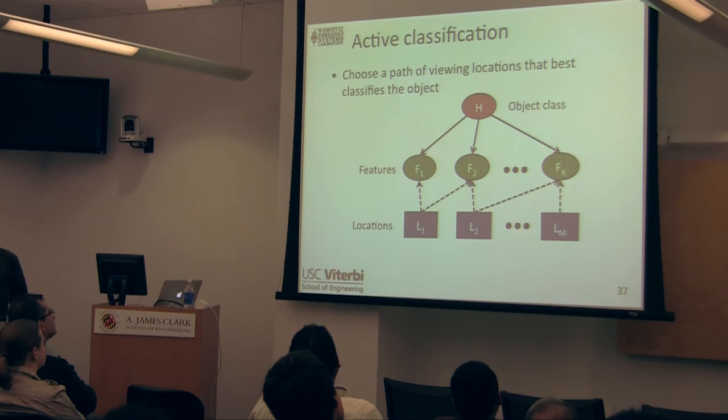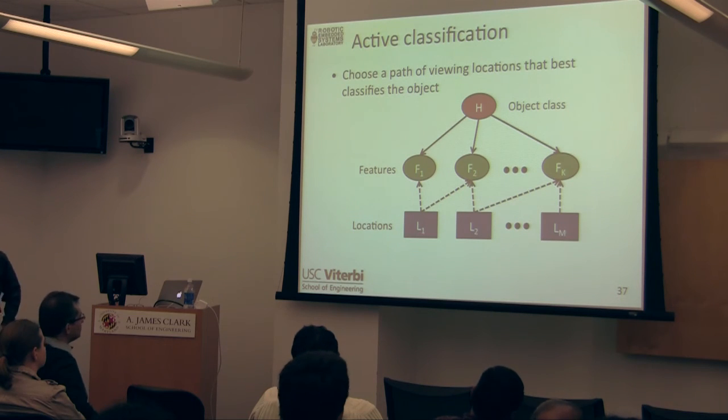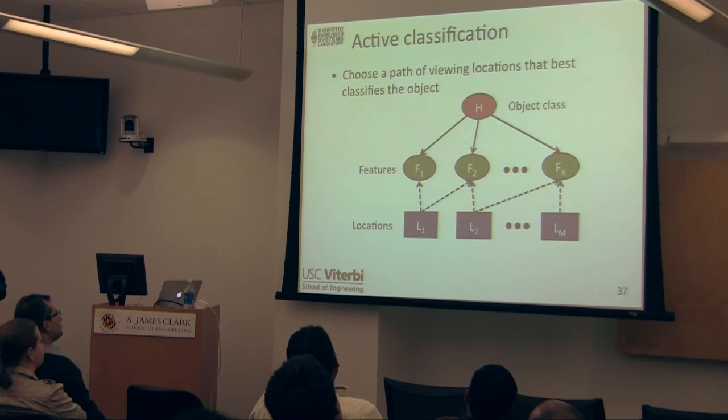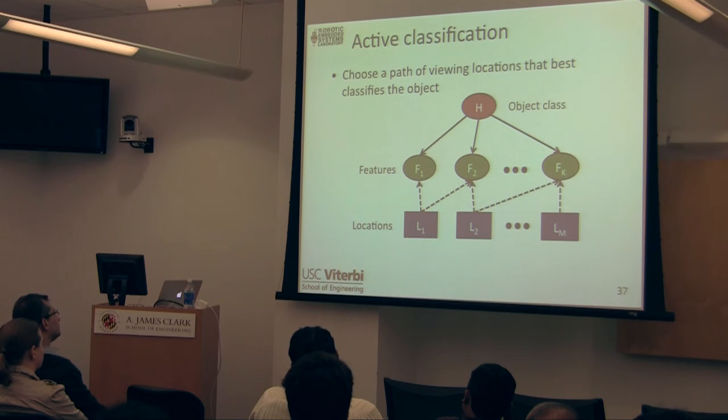The problem we want to look at has a couple of different flavors. I'll give you one variant of it, which is this active classification problem. How do you choose a path of viewing locations that best classifies the object? Define some generative object class H that generates a set of features. These features could be corners, or visual features based on your favorite vision techniques for low-level extraction. Then there's some set of locations in the world. All features can't be observed from all locations. For example, F1 and F2 are observable only from location 1, etc. So there's some map like this.